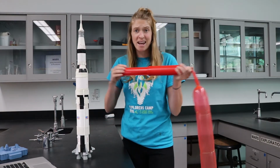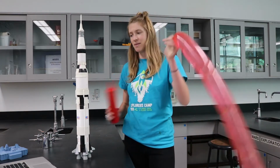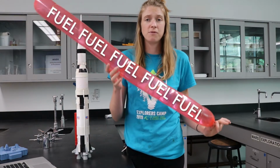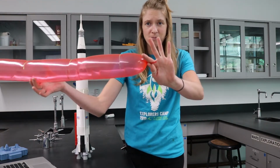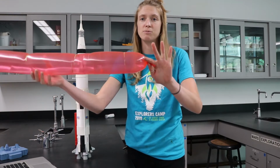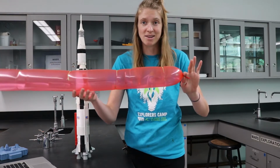And the more air that I add, the more potential energy I'm putting into this balloon. So we can imagine that this balloon right now is filled with fuel, similar to a rocket being filled with rocket fuel. But I'm not letting it escape. However, if I were to finally release the end of this balloon, all of this potential energy inside of this balloon would then move and turn into kinetic energy.